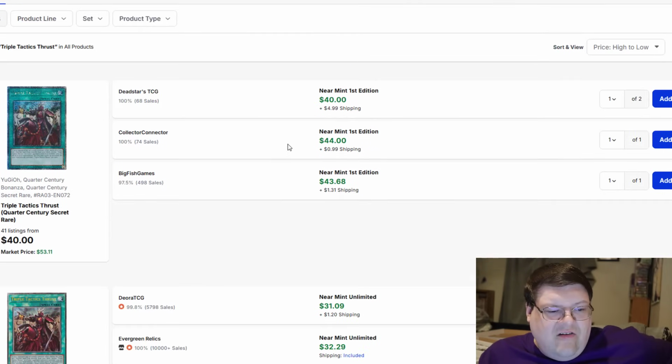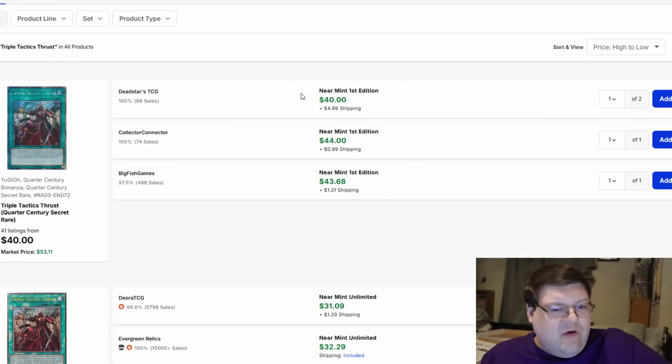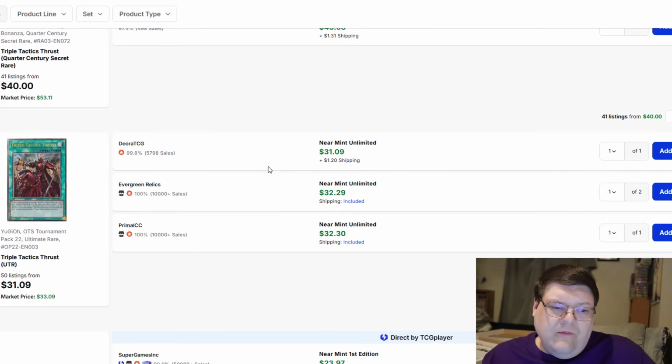Triple Tactics Thrust. So we know we have the alt art of this coming. I'm really quite excited about seeing that alt, but you're looking at $45. Also, somebody asked me recently, should they sell their QCRs and pick up alties? Why did you pick up QCRs when you potentially wanted alties? That's something I don't really understand when we look at this sort of market here.